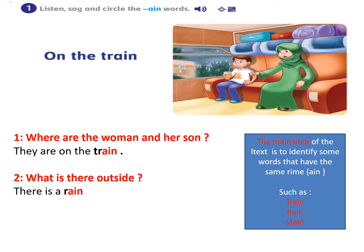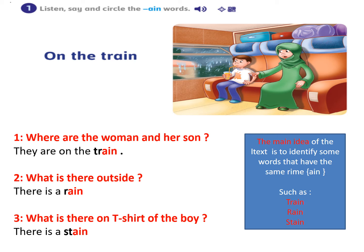Yes, there is a rain. Rain. Very good. Question number three. What is there on the t-shirt of the boy? Yes, there is a stain. From this, we can understand that the main idea of the text we are going to study today is to identify some words that have the same rhyme, ain, such as train, rain, stain.